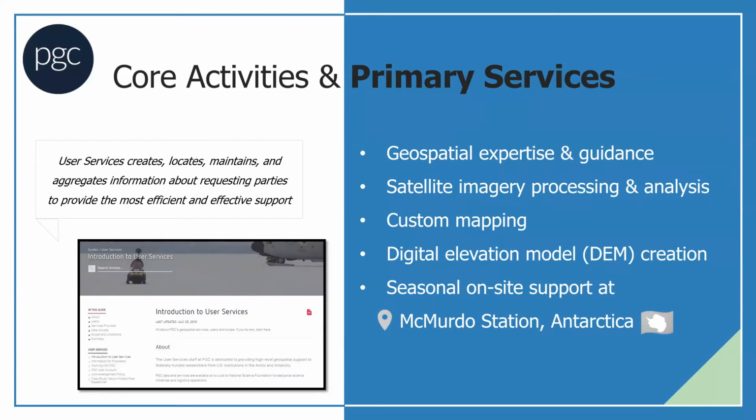Every project is different, but our core activities and primary services are to integrate geographic information into polar initiatives through satellite imagery, maps, terrain models, and even seasonal on-site support at McMurdo Station in Antarctica. Probably our favorite part of the job, or at least it's mine.